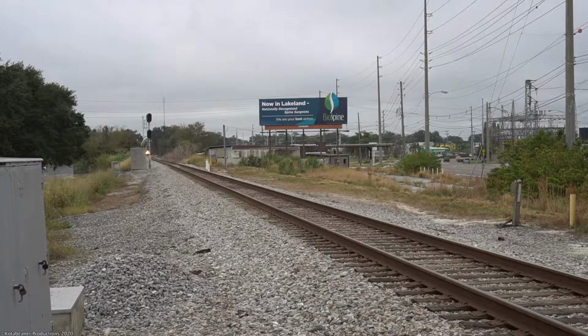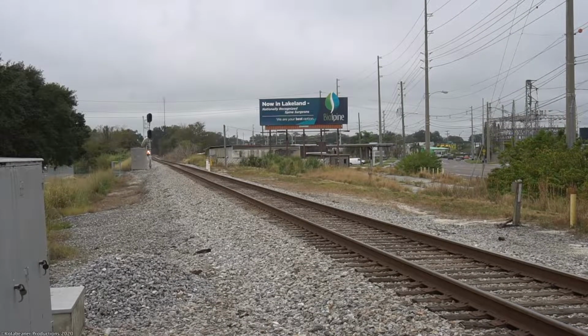Next up, we swung around. 0738 was requesting to leave Winston and head east towards Auburndale and Davenport. He had some pickups to make out there, but he already had 19 cars of miscellaneous freight to take that way. An EMD leader this morning too.